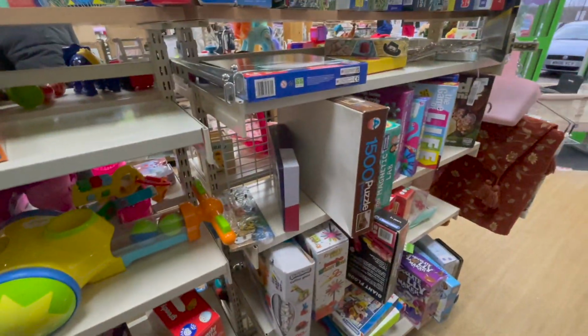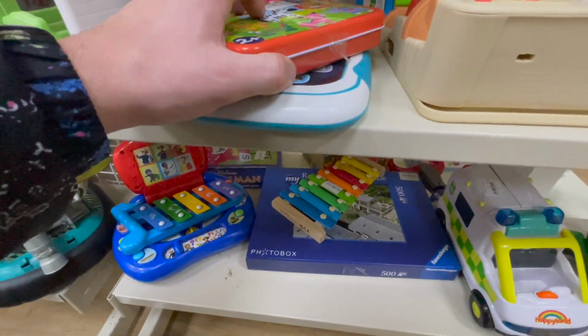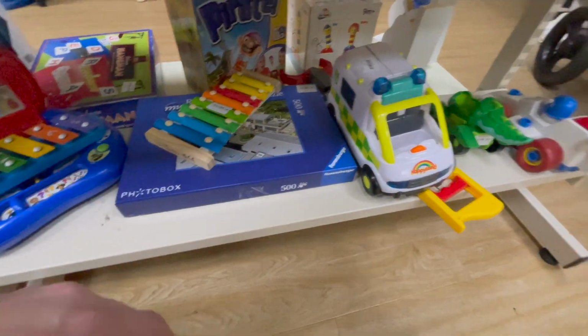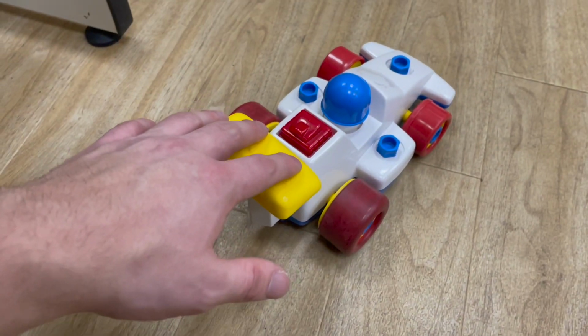Would you believe it or not? Didn't find anything in the men's section. Next up, the toys. Yeah, there isn't much in the toy section either, which is not good. I think we found something. Yeah, boy.